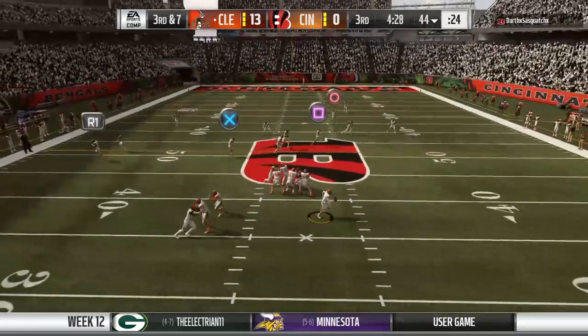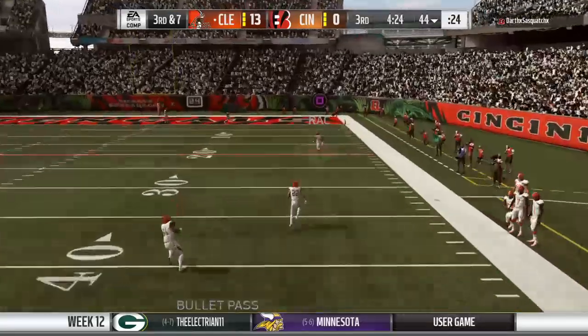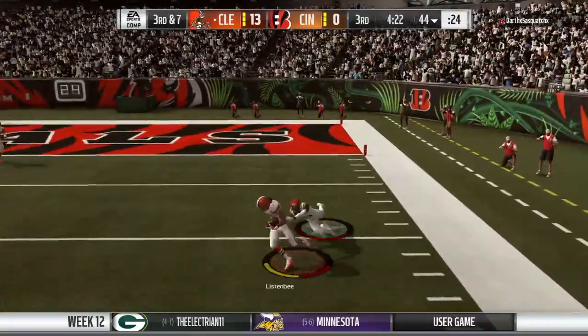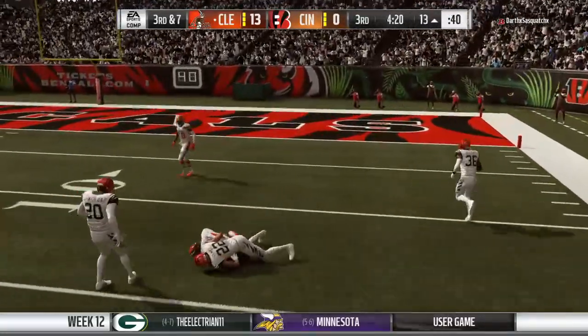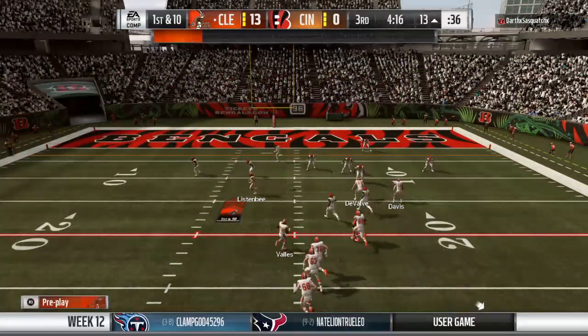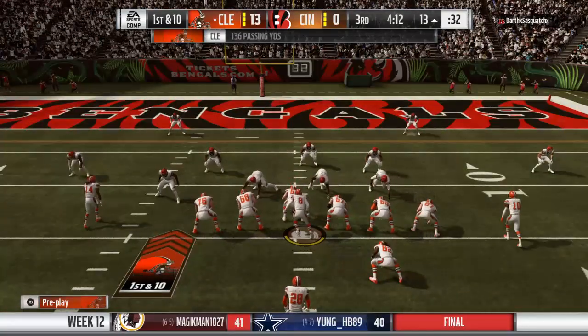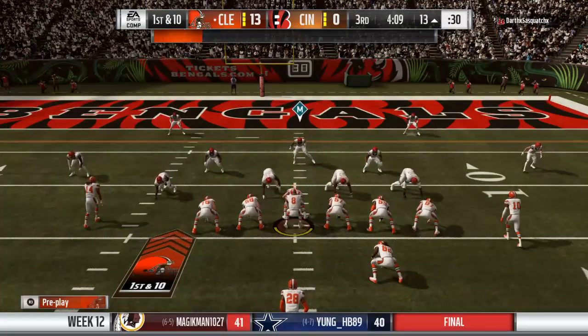Series to series, play to play. Throwing, Mayfield. Flushed out right. Now he'll let it go deep, right? Oh, wide open, complete. And he makes it all the way down to the 13-yard line. A big play there on third down for the Browns. 43 yards.